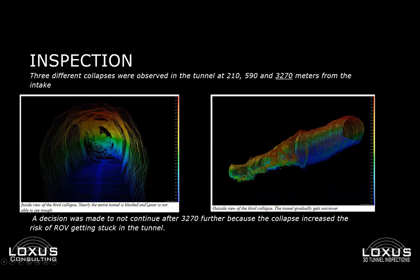And at that point, the decision was made that the opening was too small and too dangerous to continue the inspection. So after this distance of 3.2 kilometers, we had to make a decision and get the ROV back to the entrance point, and abandon the attempt of reaching the full length of the tunnel.